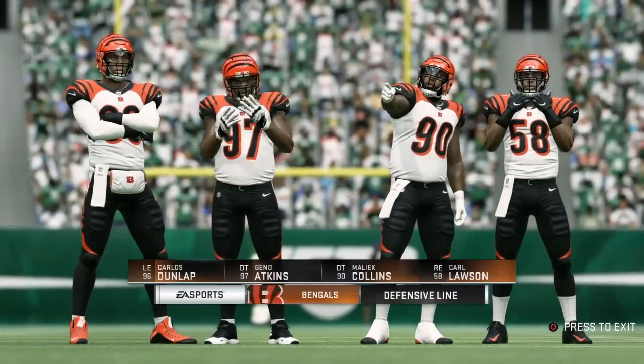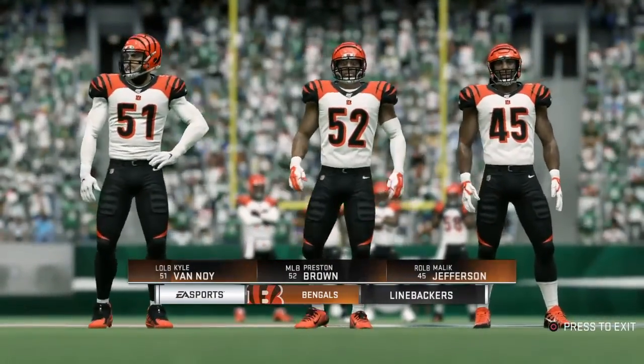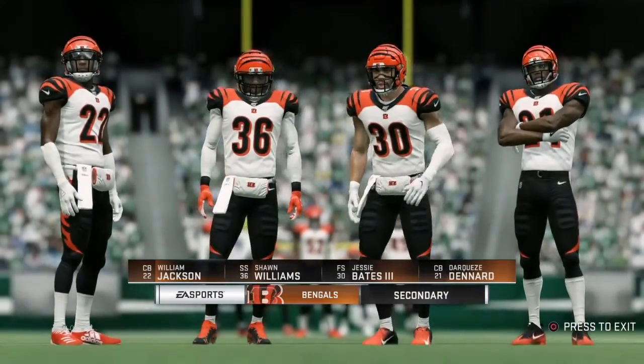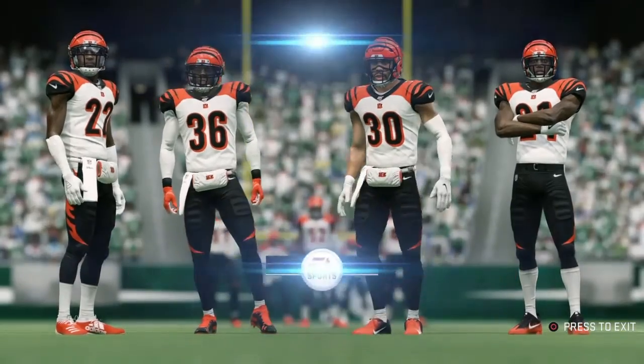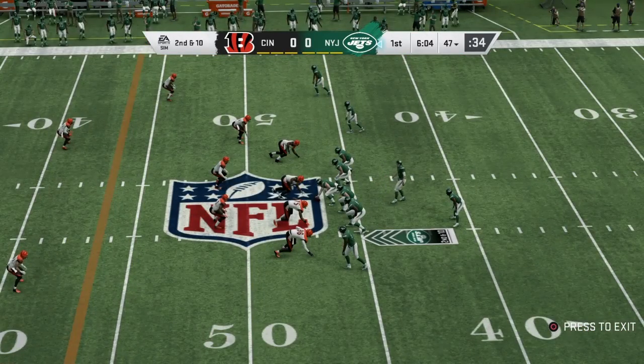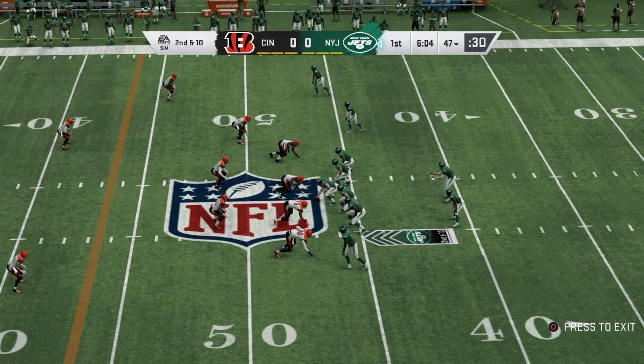Defensive starters, here they are for Cincinnati. This unit, they've struggled a little bit against the pass, ranked number 21 in the league. And I think you're going to see some changes in the offseason, whether it's through the draft, free agency, maybe even both. They definitely need some help in the secondary. An incomplete pass on first down. That leads to a second and 10.